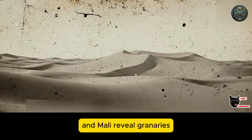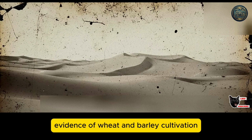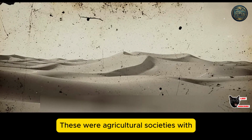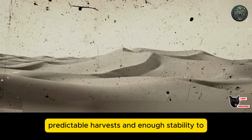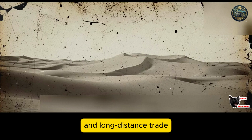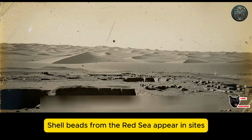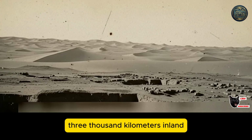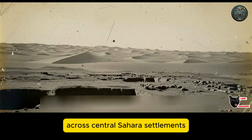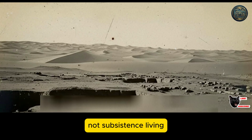Excavations in Chad, Niger, and Mali reveal granaries, evidence of wheat and barley cultivation, and the bones of domesticated cattle. These were agricultural societies, with predictable harvests, and enough stability to develop pottery, textiles, and long-distance trade. Shell beads from the Red Sea appear in sites 3,000 kilometers inland. Obsidian from the Ethiopian highlands shows up across central Sahara settlements. This was economic complexity, not subsistence living.